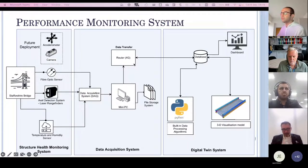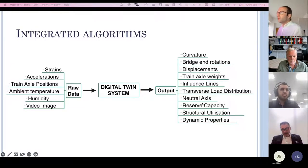Then the acquired data is transferred to the database using a 4G connection, where our digital twin system processes the data using integrated data processing algorithms, and the results are presented in the web-based dashboard which we have developed, that also contains a 3D visualization model of the bridge. So we have developed various data processing algorithms that take the raw site monitoring data and transform it into information that's required for structural assessment.